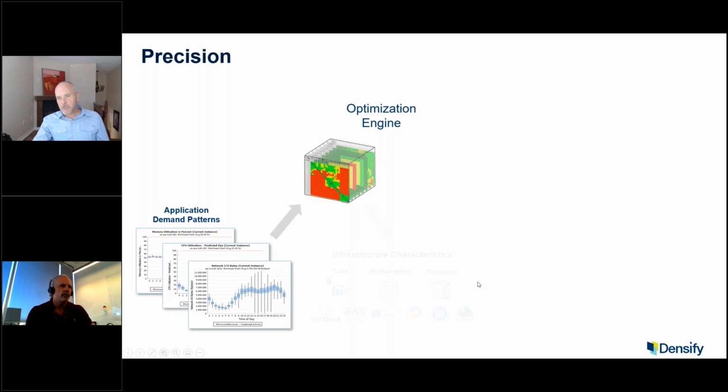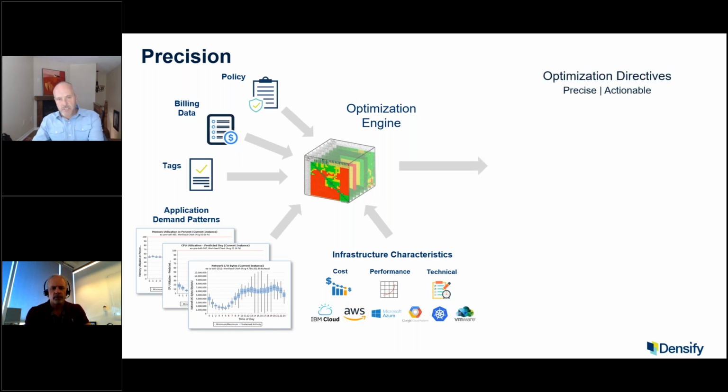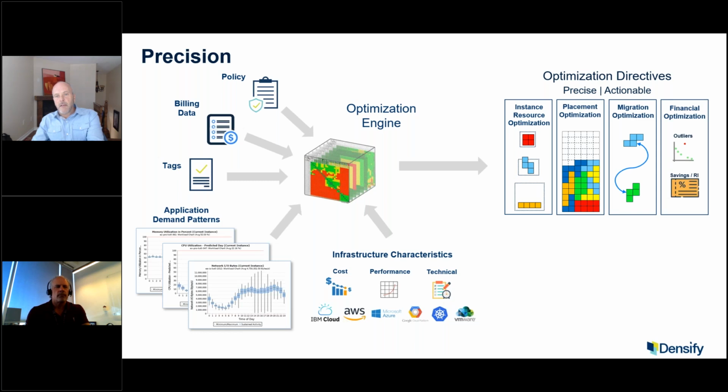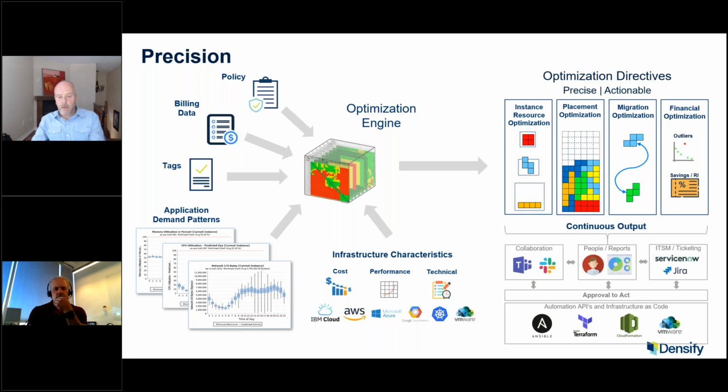So the Densify proposition, our engine, is renowned for its ability to ingest all of the terms in the equation, all of the detail. It's this detail that allows us to put out precise, actionable directives at the instance level, the placement level, if you're migrating, the finance side, and getting that continuous output to the people or the reporting that's required, the ticketing systems that will track the change management, and increasingly collaboration environments where people work, like Slack and Teams. The point is to bring a precise, trustable answer to get the approval to act, because if you don't get the approval to act, you will not get to pass it through to actioning.